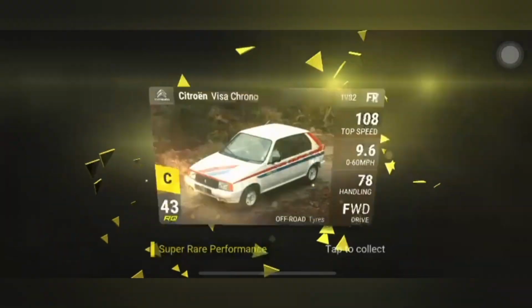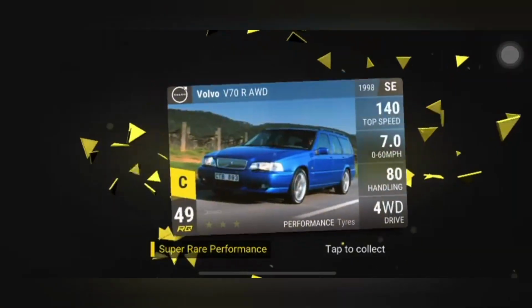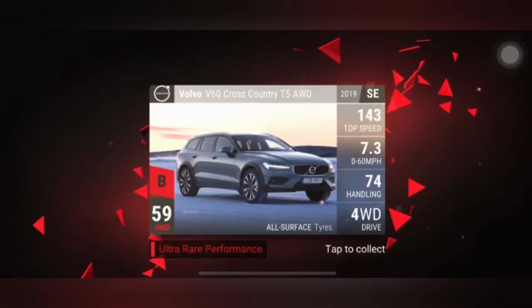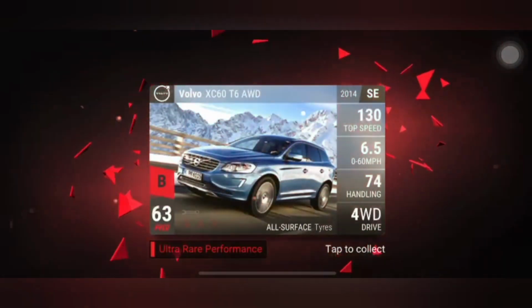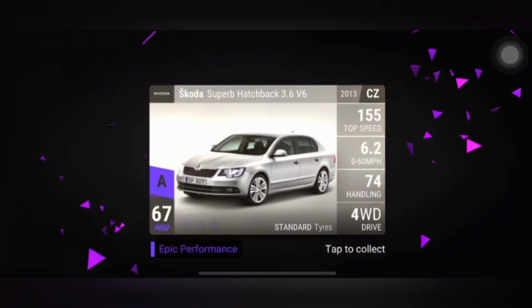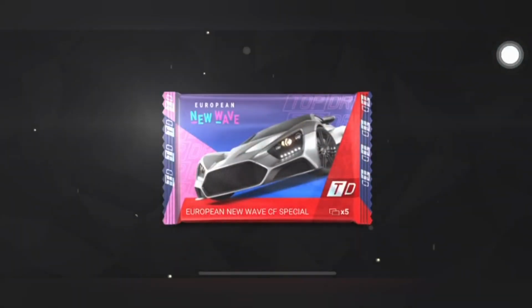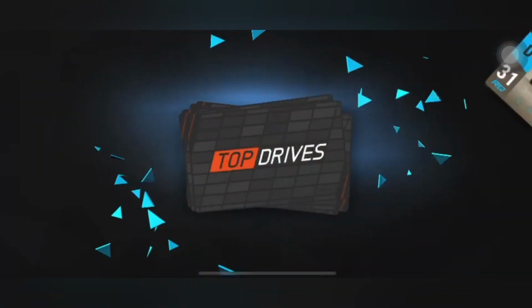So we're into the yellows here. Nothing too special. So I mean, he has gone pretty quick here. So not much time to react, but he drops an epic for the final card, the Škoda Superb, 30k and 25 slots, and then another single carbon fiber. Let's see if he gets anything in this one.